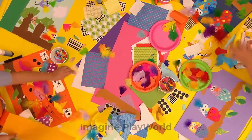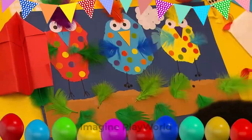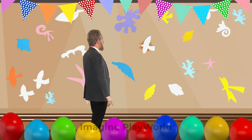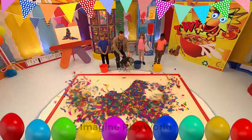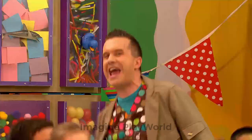We've had a brilliant arty party today. We've had fantastic fun making colourful bird pictures and tissue paper nests. We learned how Henri Matisse used paper birds in his artwork. And we had lots of fun making a really big feathery bird. We've been arty at our arty party. Are you ready? Your fun's just begun!